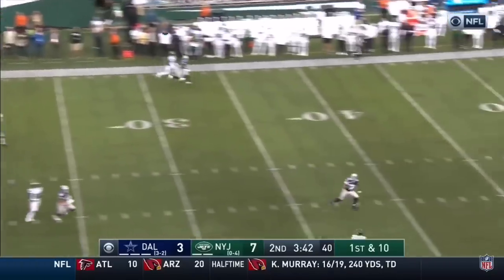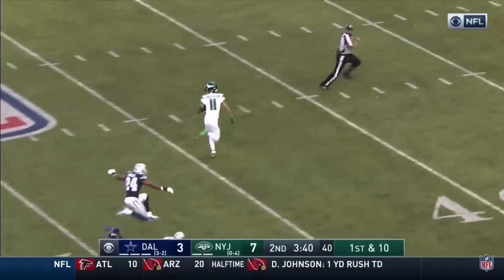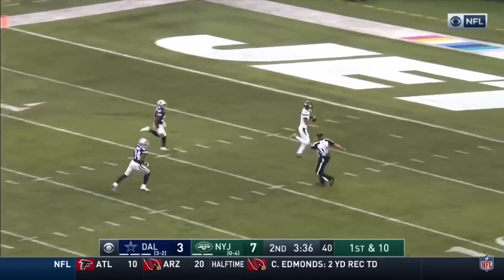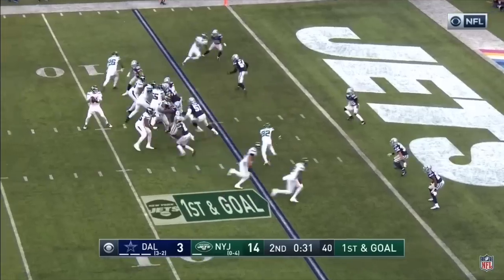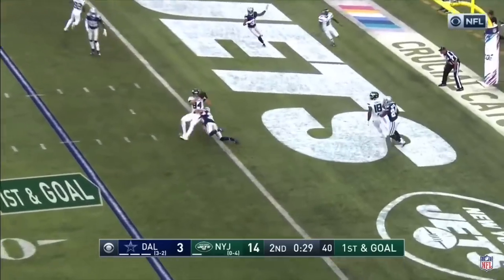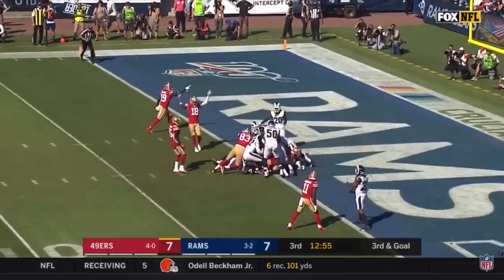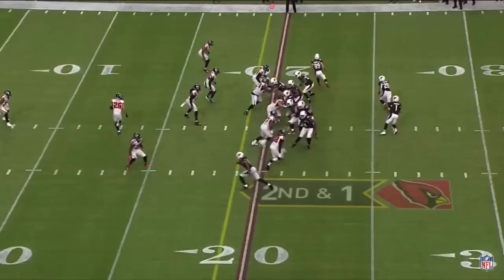Fake to Bell, go deep. Anderson's out there. This is going to go the distance. 92 yards. Almost exactly how he played. Here's Darnold's throw to the goal line, and Griffin reaches. Stop the running back. Quarterback sneak, and let's see if the second effort was good.